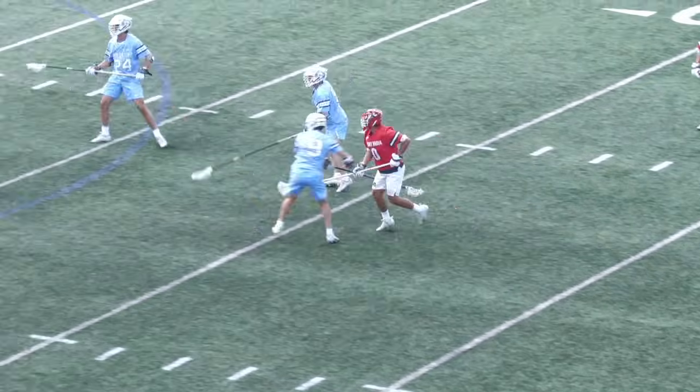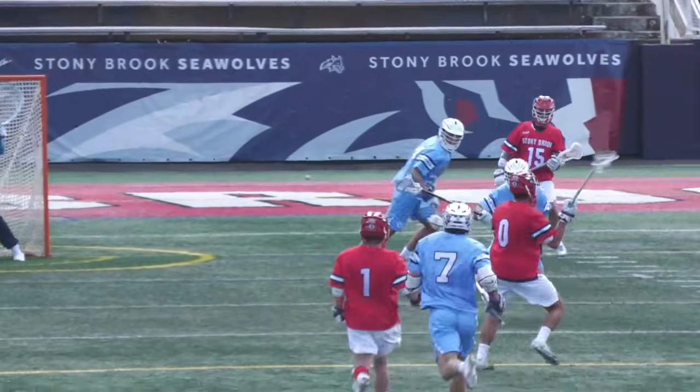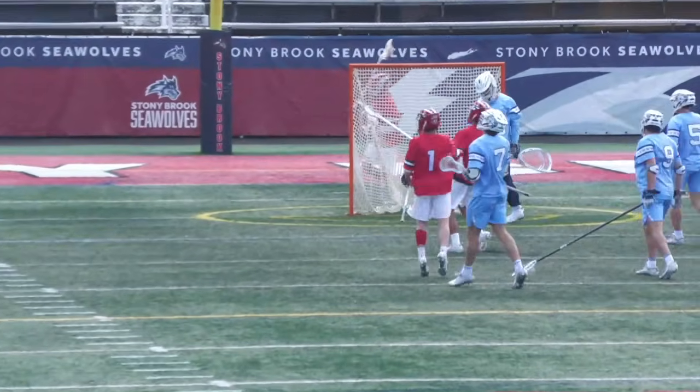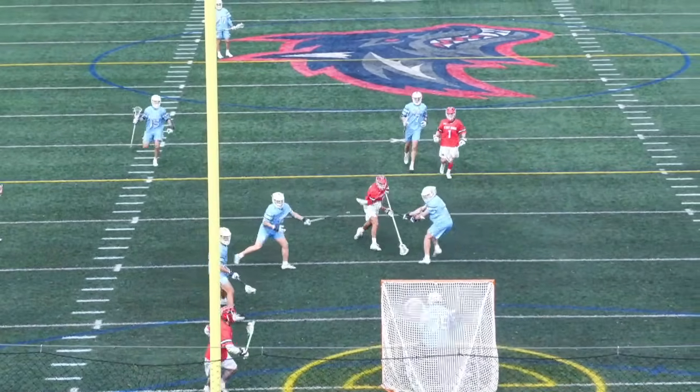Love it. Bringing it down. He keeps the stick up, vertical. Obviously, if you're a Carolina defenseman, you don't really want to slide on dangerous attack. Loud hammer. Big goal for Stony Brook.